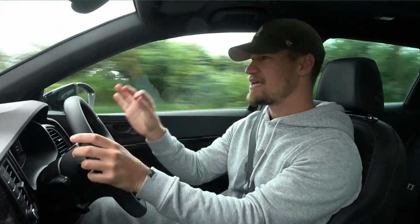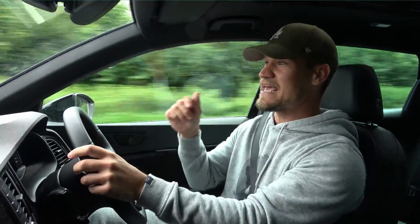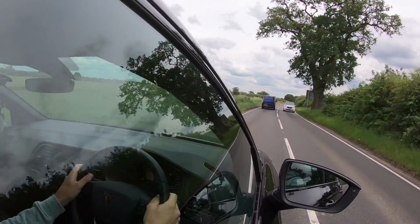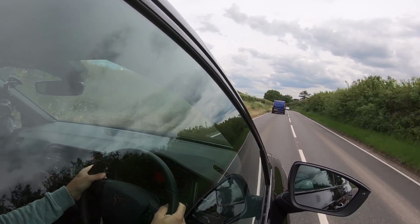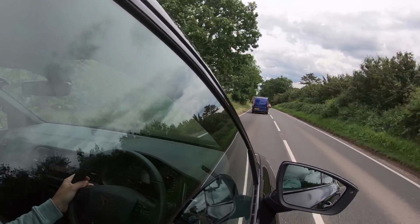But this is a rare car. It gets a lot of attention. You could drive it down the high street and people would turn their heads at it, especially in this spec. But I also think if I wrapped it in bright orange, it wouldn't look out of place with its exterior design. Yes, it could do with a little bit more character coming from the exhaust, a few more burbles, a little bit louder.